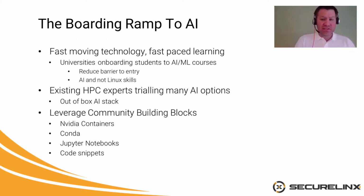So we see this stack really as a boarding ramp to AI. We're really trying to reduce the barrier to entry there and focus on people with AI and not Linux skills. For existing HPC experts who might be moving across into AI and machine learning, we've made sure to include an out-of-the-box working AI stack of software as well.